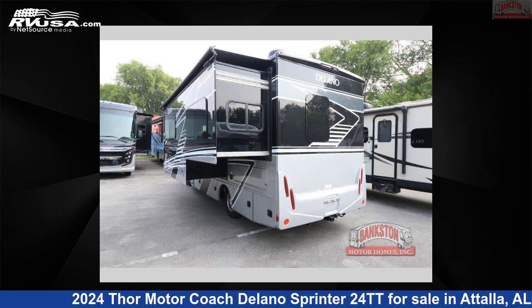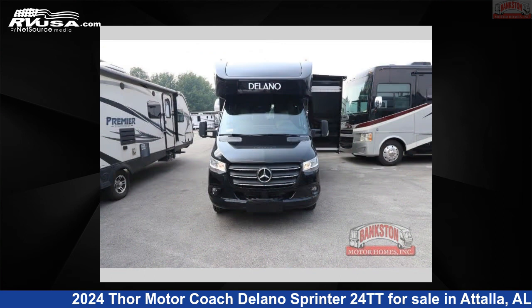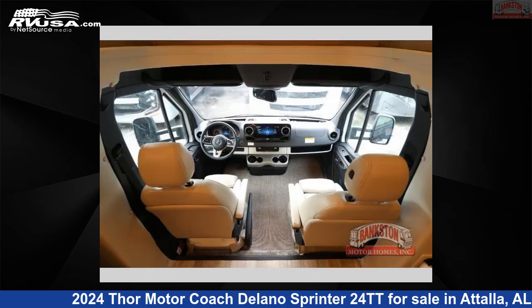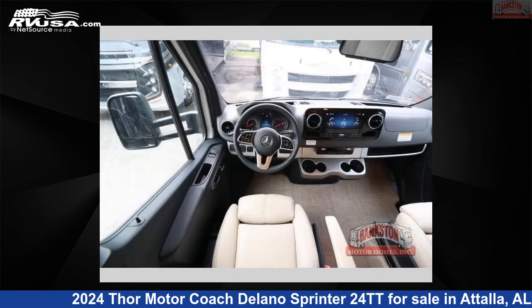This new Thor Motor Coach is 24 feet 0 inches in length and features a snow leopard interior, sleeps 5, slideout, and 30 gallons fresh water capacity. The floor plan layout of this Class C features bunk over cab. This 2024 Thor Motor Coach Delano Sprinter 24TT is built on a Mercedes-Benz Sprinter chassis.